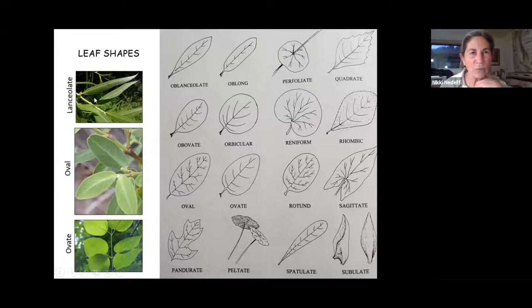Now, lanceolate, here's a willow that you might find on the San Lucia Preserve in a riparian habitat, or a wet area where the soil stays moist continuously, has lanceolate shaped leaves. That's kind of a lance shaped leaf, kind of like a sword. Now, what about this one? Here's another species that is oval, right? Oval, well, here's an oval shape. Now these are ovate. How do I know these are ovate and not oval? Here's an ovate one. Well, it's ever so slightly wider on the bottom, right? These are subtle differences.